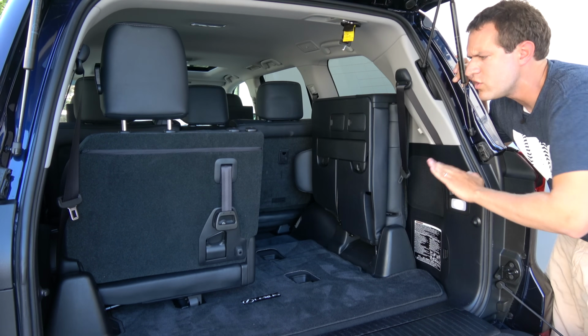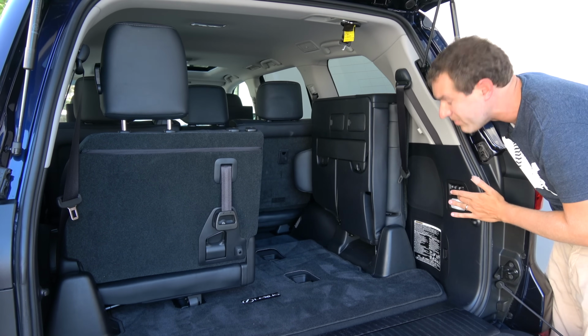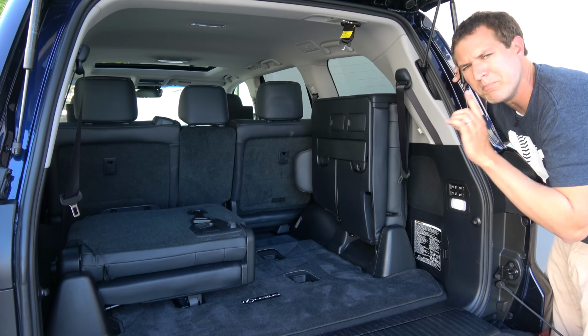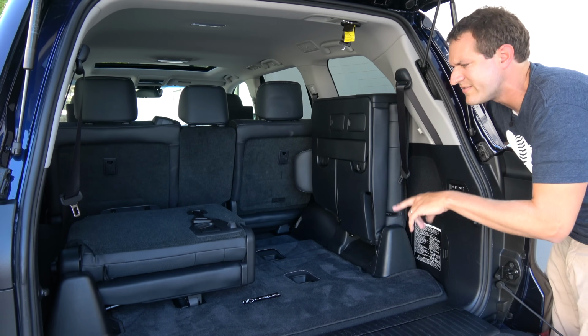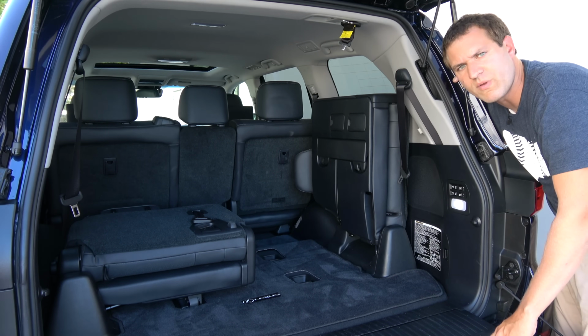Now, one thing worth noting, you can also drop the seat back using little buttons back here. If you press the button, the seat back will fall right down, but you can only drop it. It's not power folding back up like it is in so many other luxury SUVs.